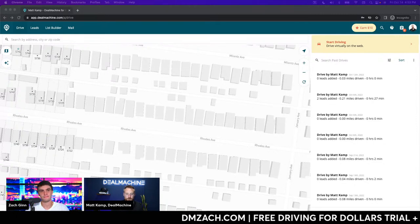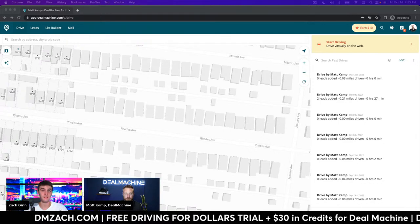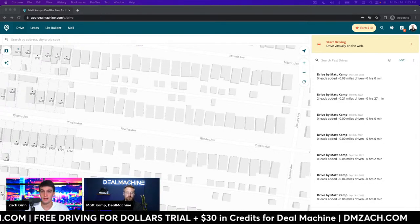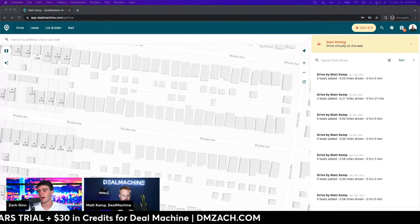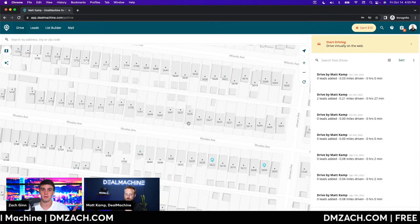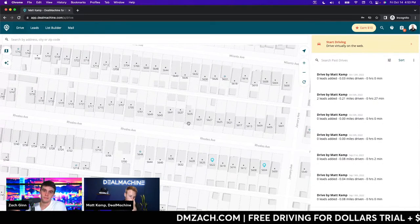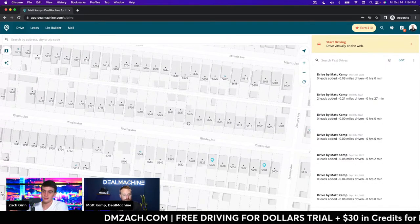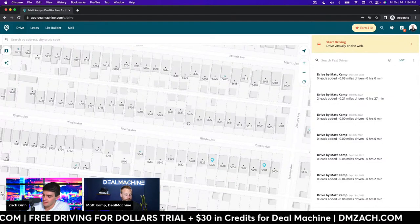But I gotta say, if you're strictly doing driving for dollars, if you're strictly adding that stuff in there, which I think everyone should, it's going to be the best one out there. There's no ifs, ands, or buts about it. I found the skip tracing between those two softwares is pretty much very similar. I haven't done any extensive, crazy tests with them, but use DealMachine, you'll get their phone number all the time.